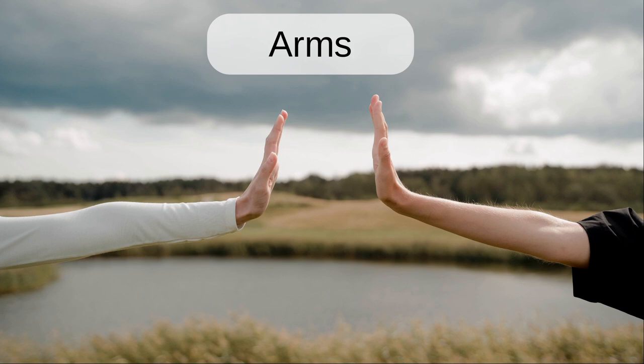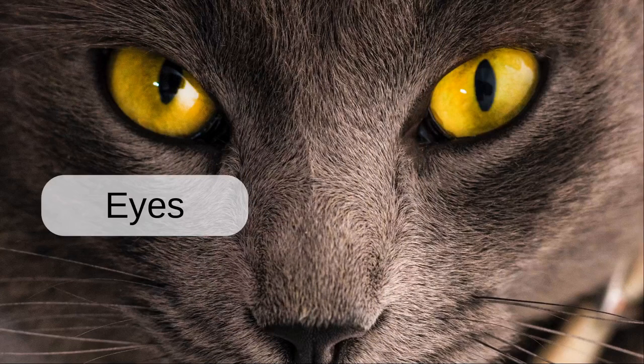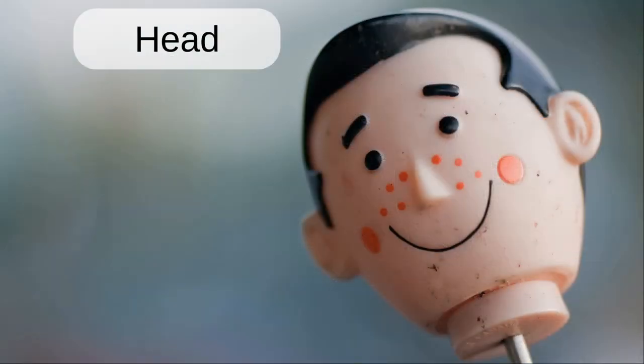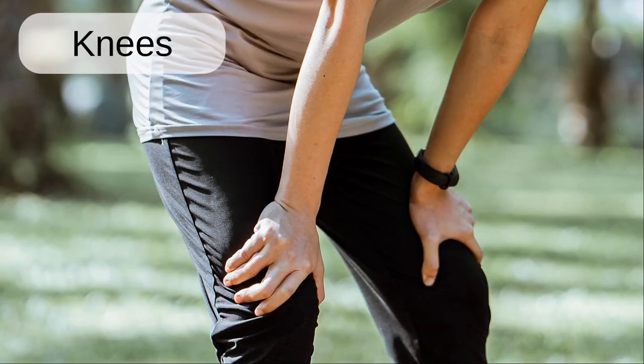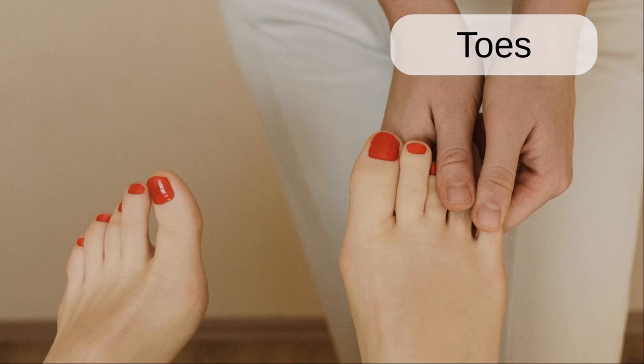These are the names of some common body parts: arms, an ear, eyes, feet, the head, legs, knees, a thumb, and toes.